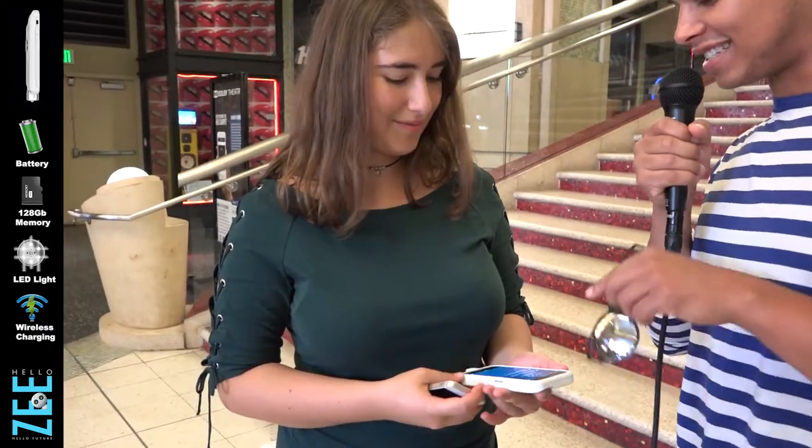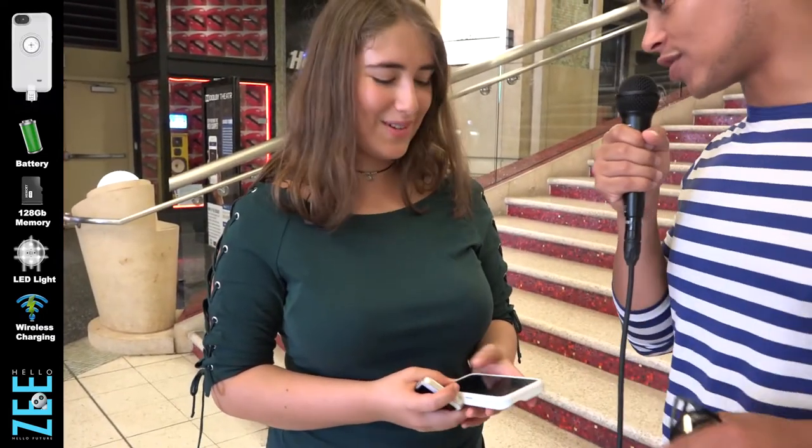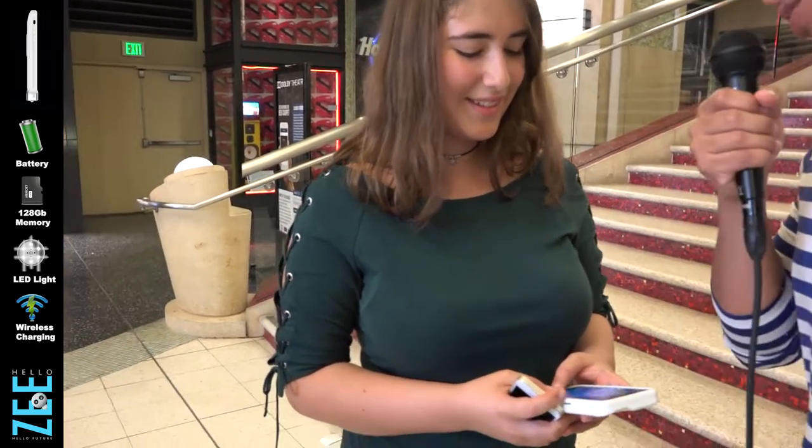What's cool about the ZEE Core is that it works with all phones. It's universal, so you don't have to worry about upgrading when you switch to a newer phone. Crazy. I've spent so much money on external hard drives, just different ways to dump my storage so I can make room on my phone.